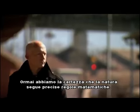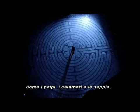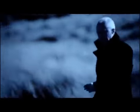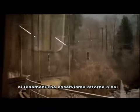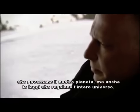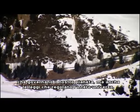Behind the world we inhabit, there's a strange and wonderful mathematical realm. The numbers and connections at its heart describe the processes we see all around us. But the code doesn't just contain the rules that govern our planet. Its numbers also describe the laws that control the entire universe.